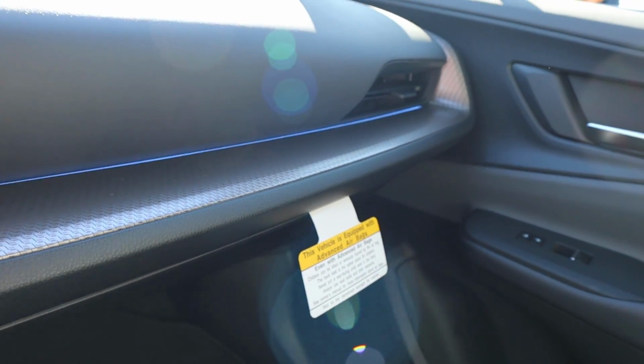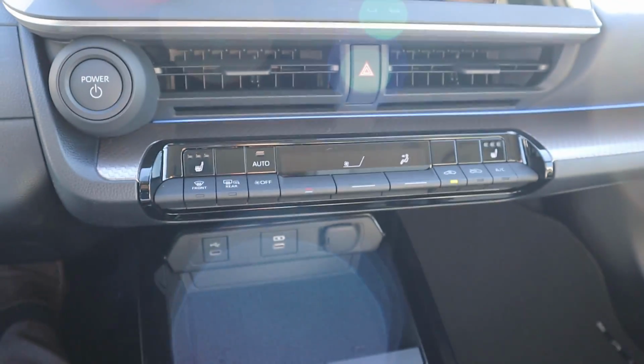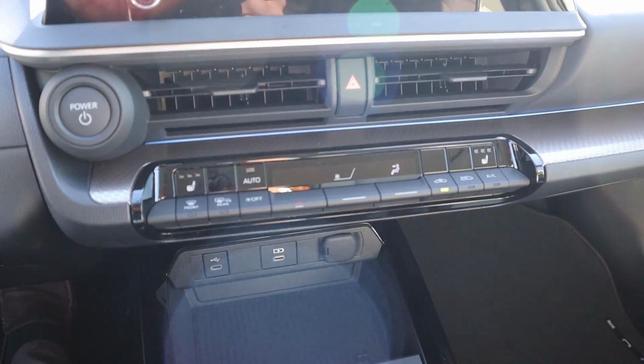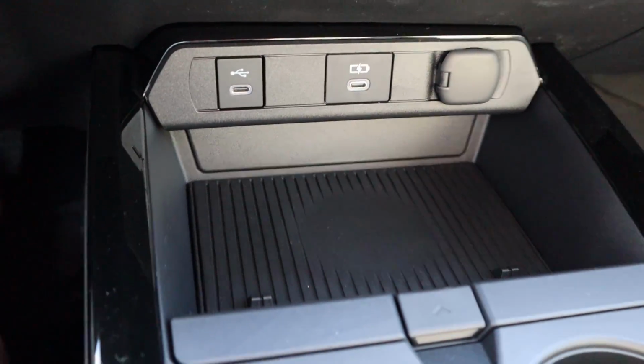And the very end part, not. But yeah, just this part right here is soft touch. And then look at the trim that goes to the vent and then kind of across here with the little blue accenting. And then we do happen to have our climate control right here. We have heated seats for the front as well. And then some USBs here at the bottom.